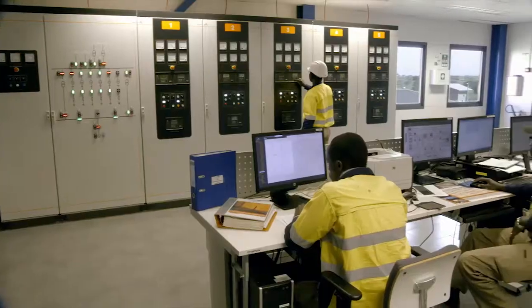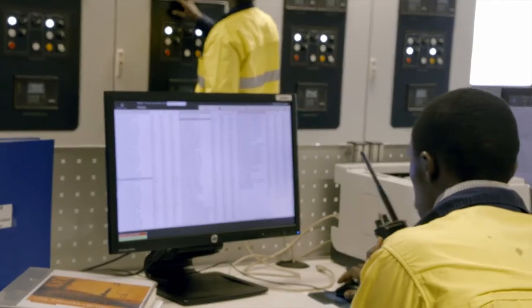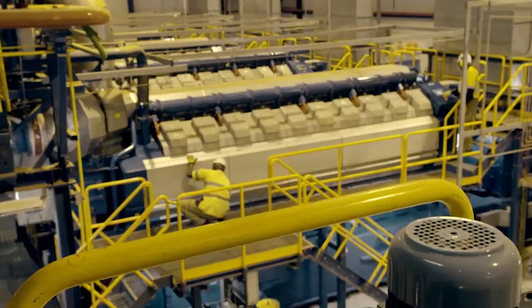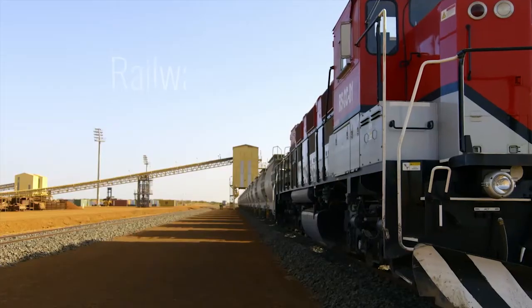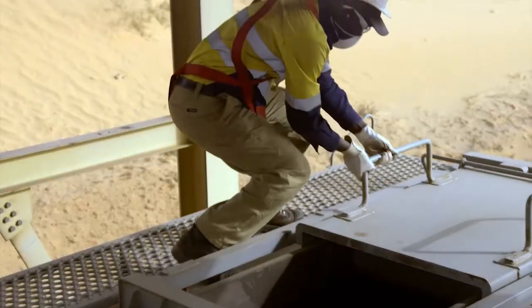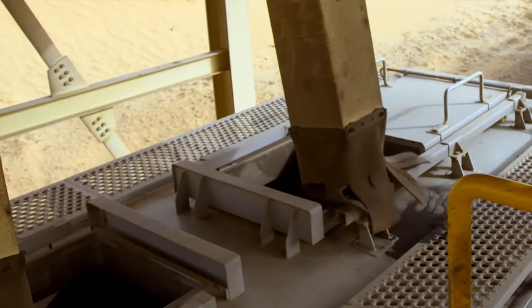GCO is powered by an on-site 36-megawatt tri-fuel power station using heavy fuel oil, diesel or gas. Product is loaded at the MSP for transportation to the port of Dakar, using rolling stock that GCO owns and maintains.